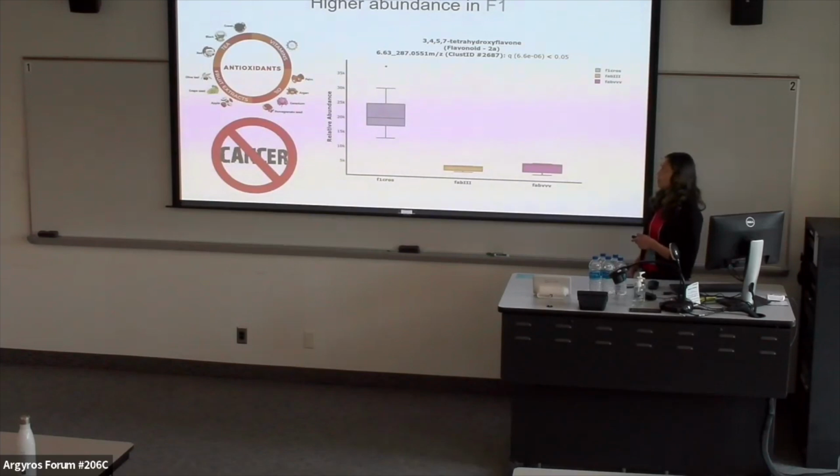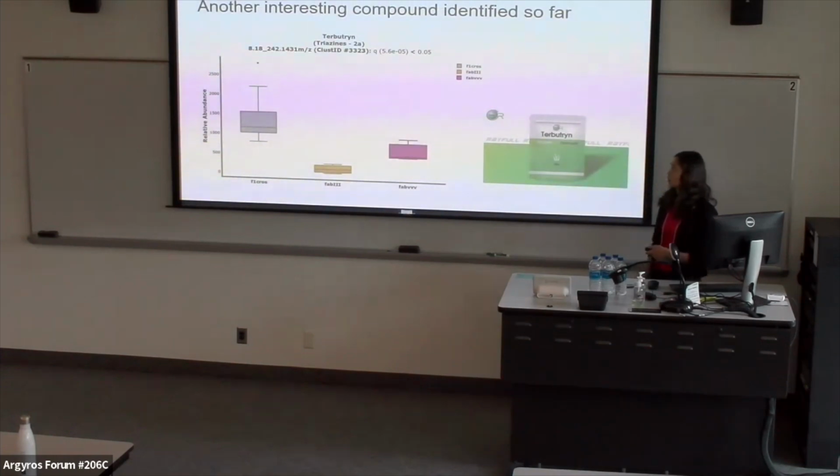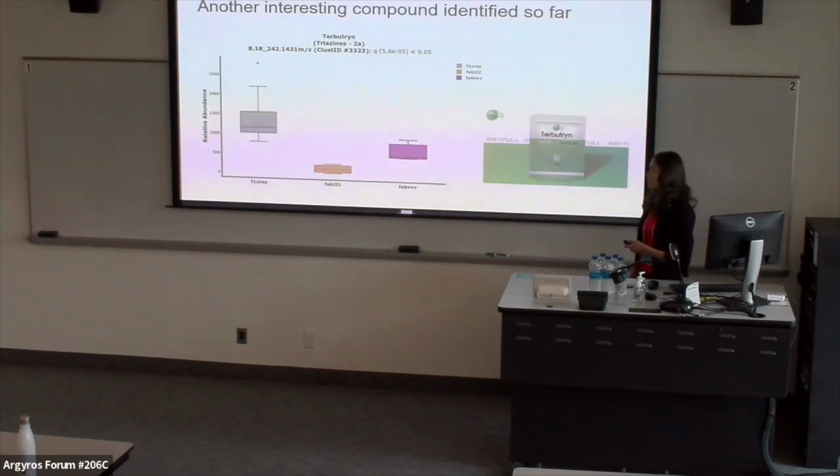And 3457 tetrahydroxyflavone was an example of a chemical highly abundant in the F1 generation. It is an antioxidant and has cell death promoting activity, which helps in cancer prevention. Another interesting compound we identified was terbutrin, which is identical to a herbicide. And since herbicides kill plants, we wouldn't normally expect a plant to be producing a substance that can kill it.